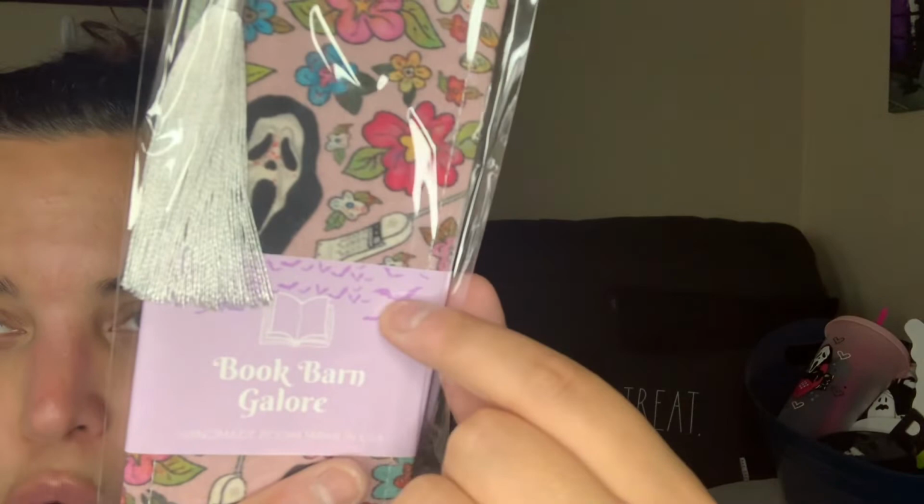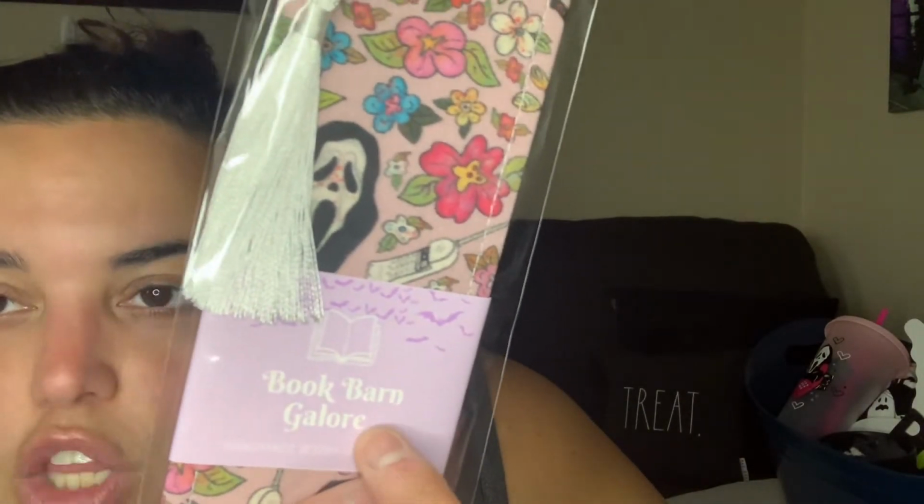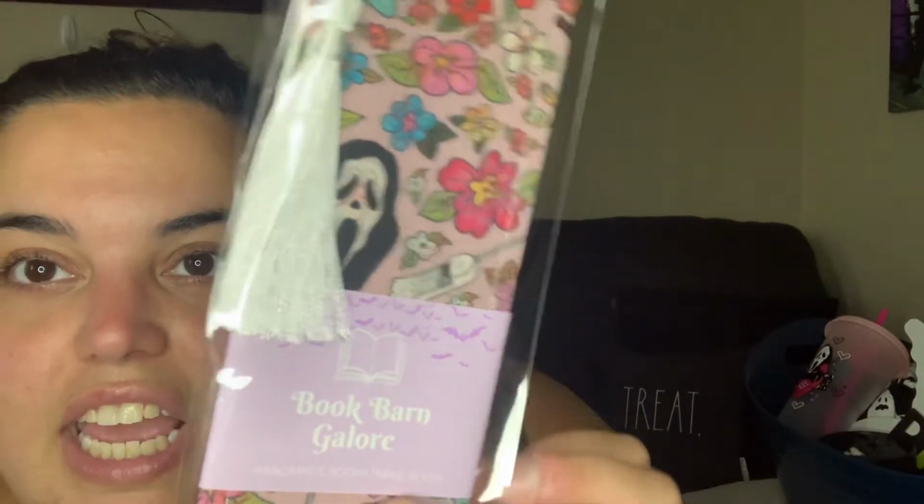Can you guys see this, all little bats too? These are specifically for the Halloween collection. The attention to detail, the white tassel. This is a fabric bookmark because you guys know I do buy a lot of my bookmarks from Gigi and Bo, who I absolutely love. There is one Gigi and Bo product going in her basket. Not from me, though. My mom is making her a basket, and my mom got her a Gigi and Bo bookmark.